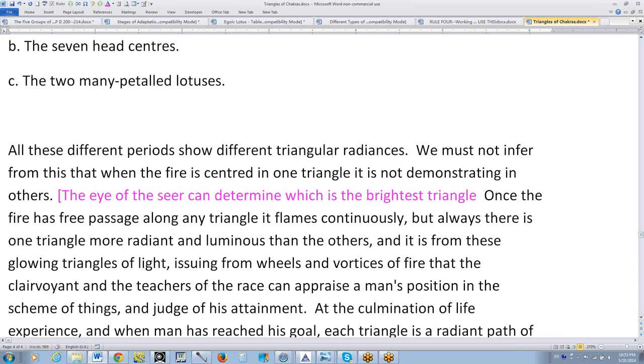Once the fire has free passage along any triangle, it flames continuously, but always there is one triangle more radiant, so there's a continuous flaming of whatever triangle has already been developed. It's not going to subside into some sort of a faded condition.